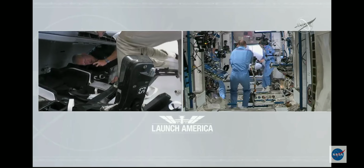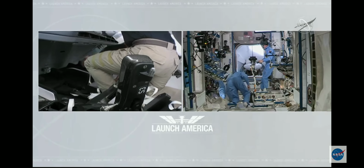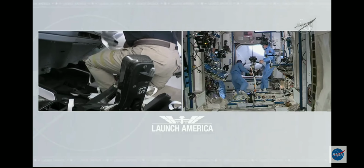Houston and SpaceX Endeavour, in 6.5 LIO cartridge is sealed and installed. SpaceX copies.